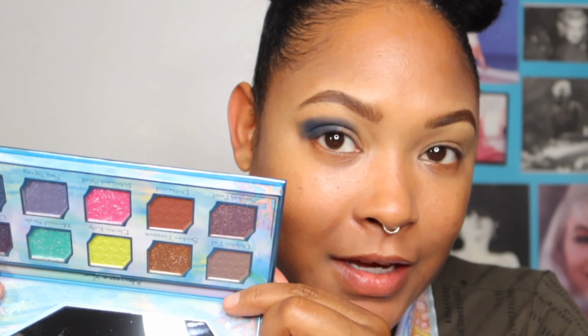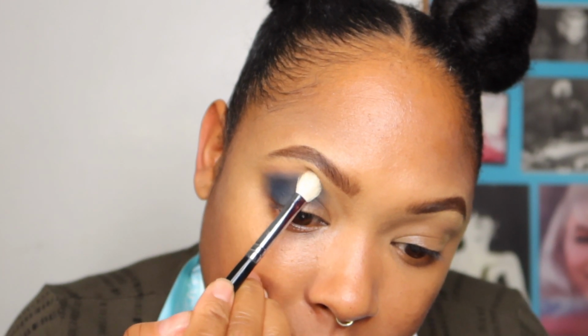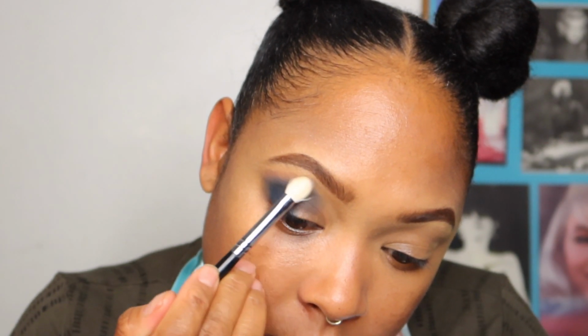Now what I'm going to do is take a fluffy brush. This is a Morphe M433. I'm going to take this color called Dolphin Fin. It's like a taupey type shade, right up my alley. And we're just going to blend this into the blue to help with the harsh lines. We're just going to tap it right over where the blue is. Not swiping, just really tapping right now, just so we can get a nice gradient and soften those lines.